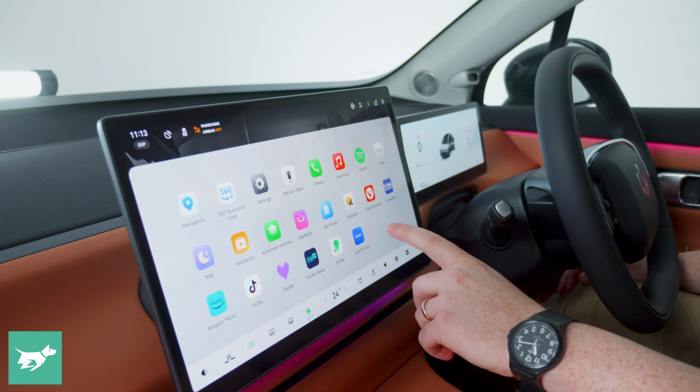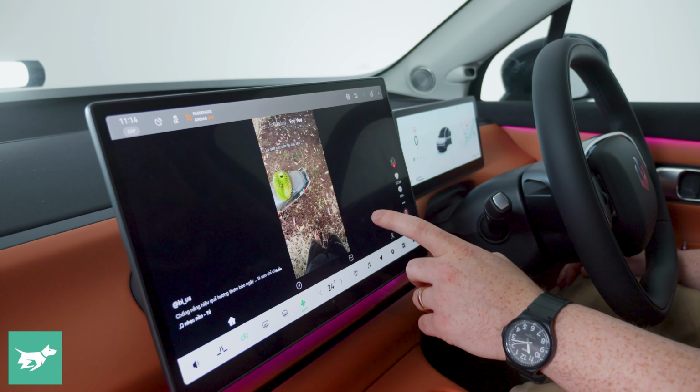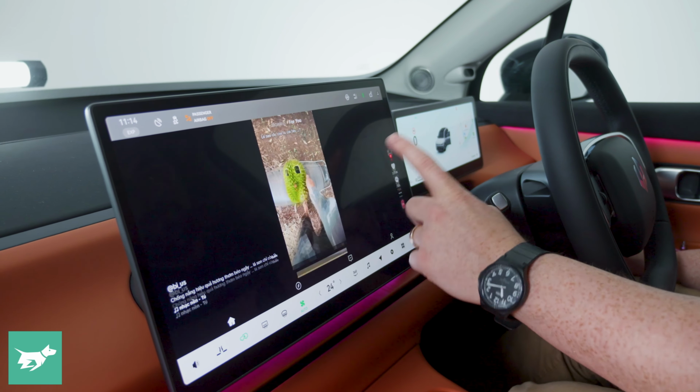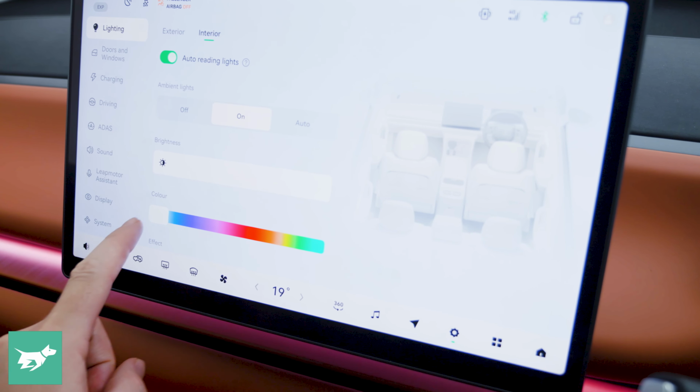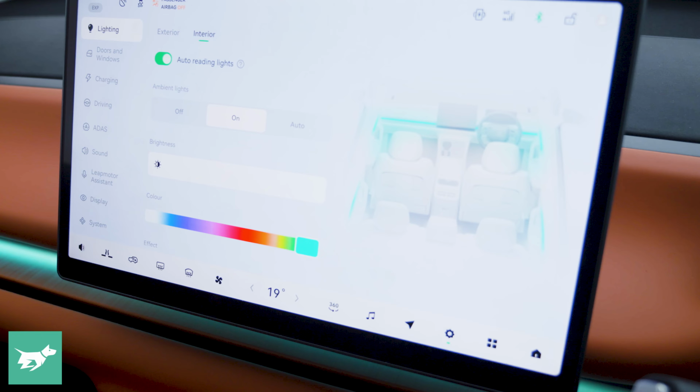You know, this is 2024, and it probably speaks to the younger target market of this vehicle. So if you want that, it's right here for the taking. So look, there you go. We also have our climate controls integrated into the screen here.